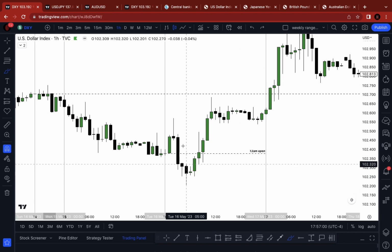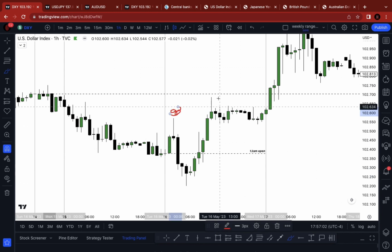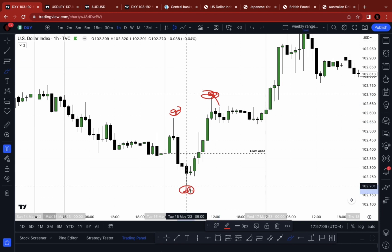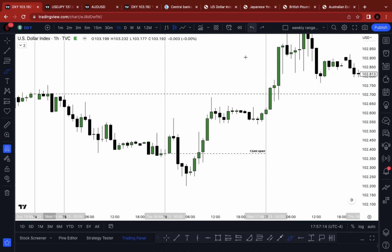I want to buy cheap. I don't want to buy up here, guys. I don't want to buy there. I want to buy down here. That's where I get all the points. That's that small switch from retail logic to commercial logic. Commercials are buying cheap. What are retail traders doing? They're buying expensive.